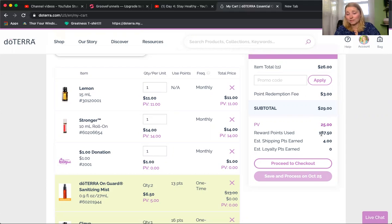That's pretty amazing. So this is how you edit your points, and then all you do is hit proceed to checkout. It'll take you to your order summary page, check your shipping address, check your payment, click how fast you want your order to come, and then you can hit process now. And boom, you are done with your LRP for this month. You've used up all your points, and now you can just continue to place LRPs and start banking those points again until you're ready to spend them.